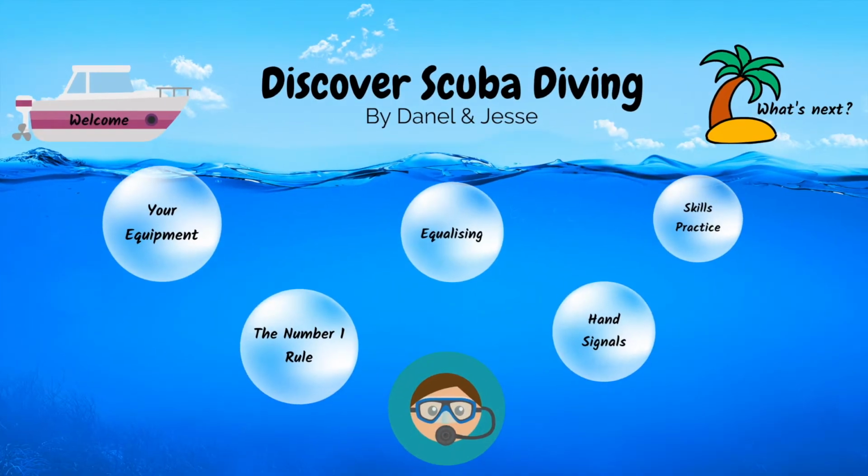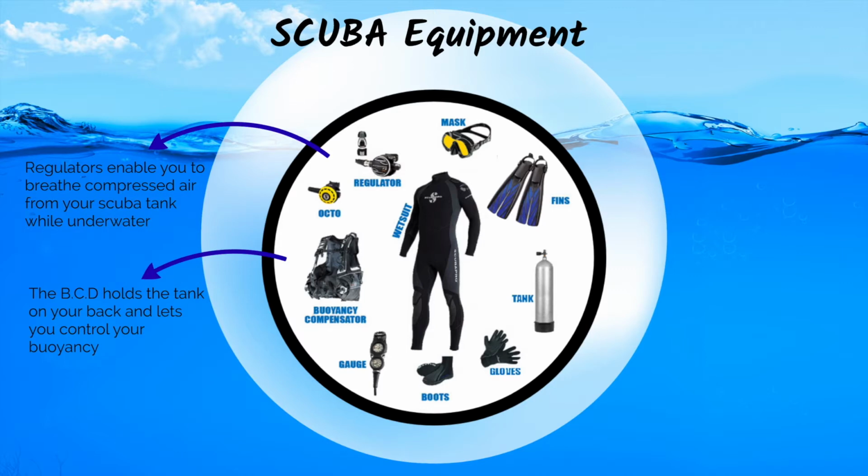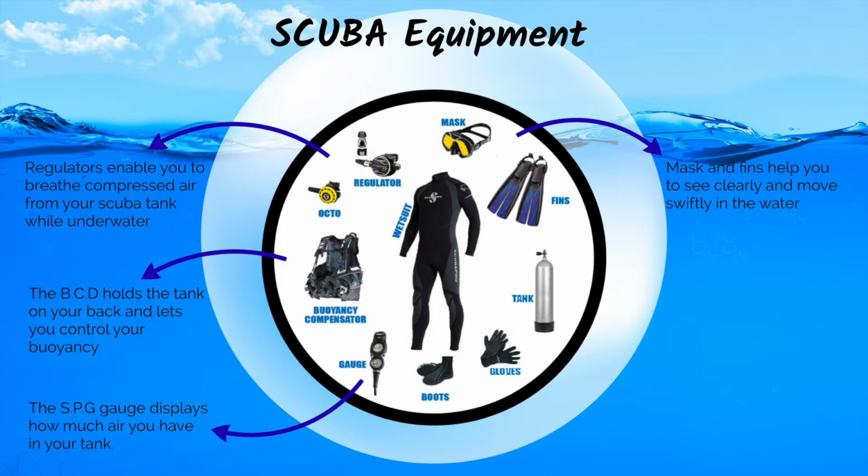Alright, so let's start off with what is your equipment. Regulators enable you to breathe compressed air from your scuba tank while underwater. The BCD holds the tank on your back and lets you control your buoyancy. The SPG gauge displays how much air you have in your tank. Mask and fins help you see clearly and move swiftly in the water.